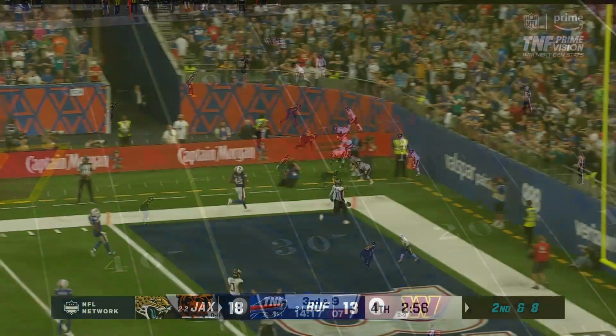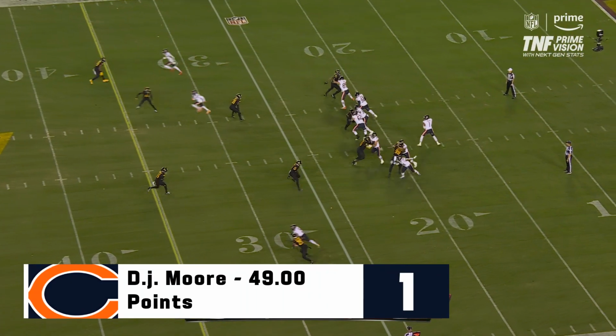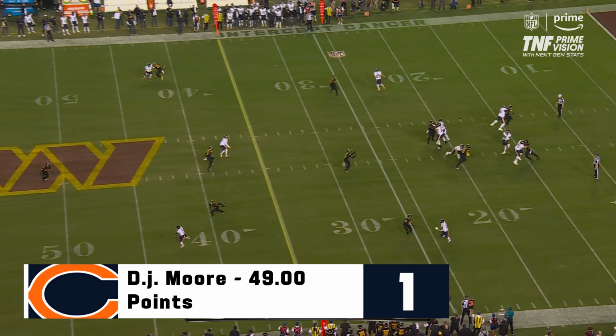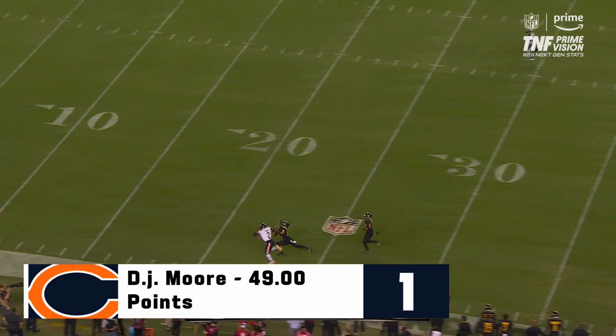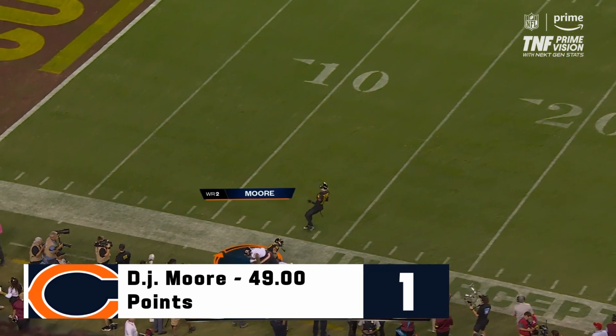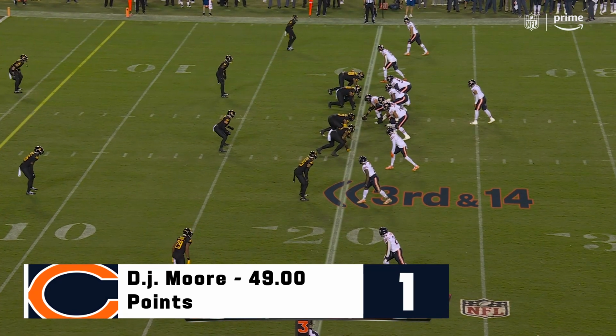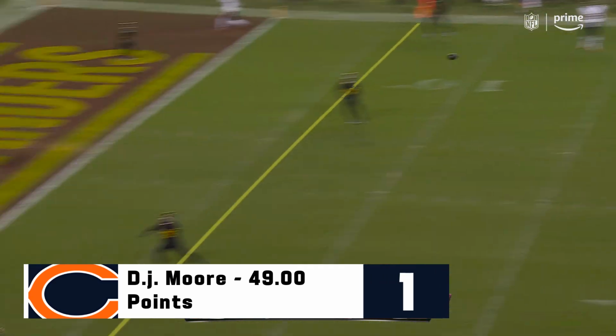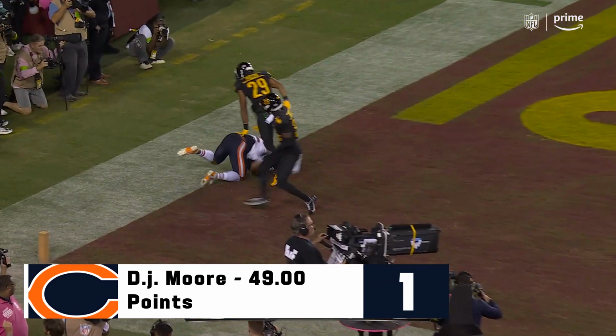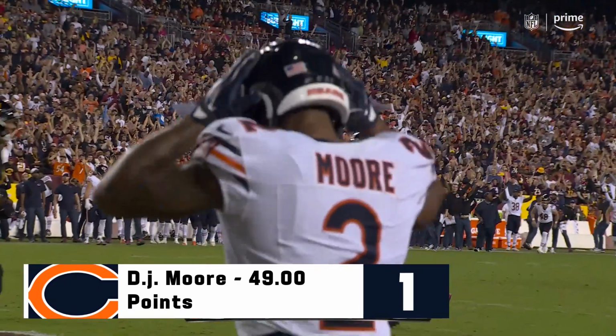Touchdown! Mooney in motion. That's a great front four for Washington, but the line does its job and opens up, making the catch inside the 30-yard line. DJ Moore. 3rd and 14. Four-man rush again. Fields to the end zone. Moore. Touchdown.